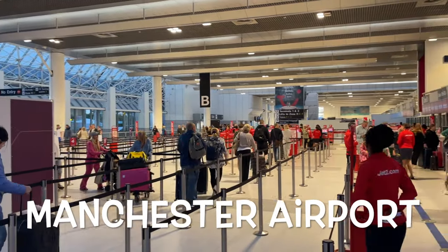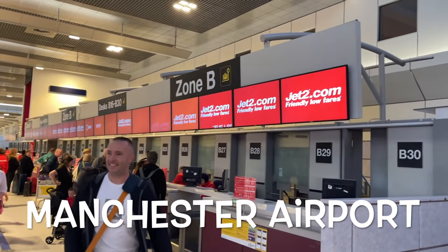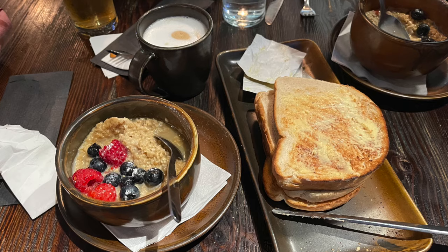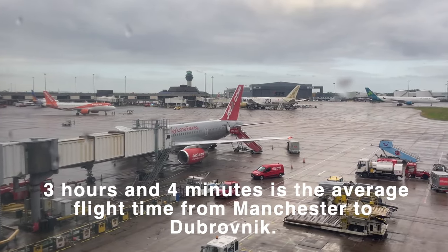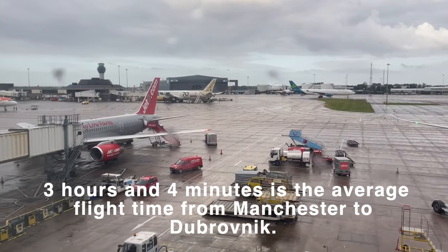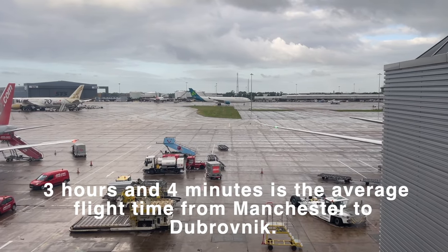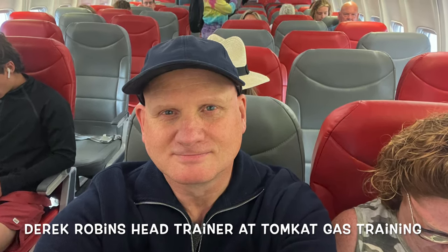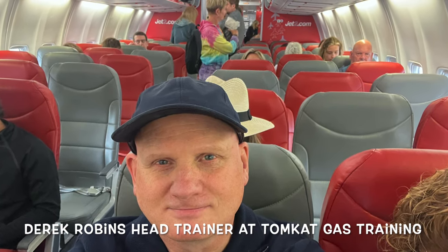Welcome to our 2023 summer holiday to Croatia. First thing we need to do is get some breakfast before we have the flight. This is a plane we're going to be flying off on, and it's only about a 2-hour flight from Manchester to Croatia. And this is the first time ever I've been on a plane where it's not been full, and you can actually pick any seat you want.